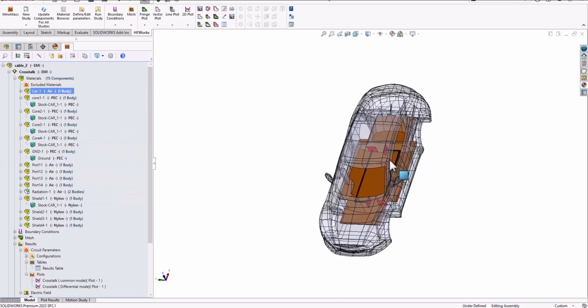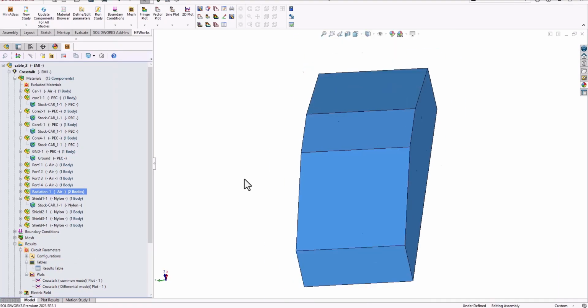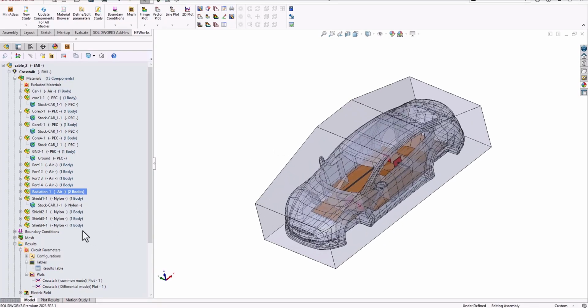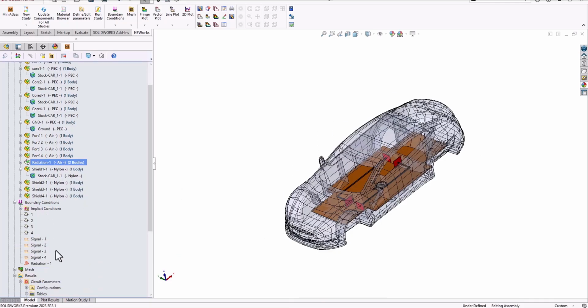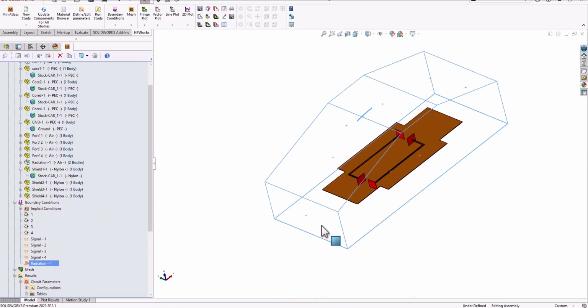So for this car, as I said, we have a car. Inside we have 4 power cables, and also we have our radiation boundary. As for the boundary conditions, we have 4 wave ports, as we can see. This is the first port, this is second, this is third, and this is fourth. Also we have the radiation boundary.